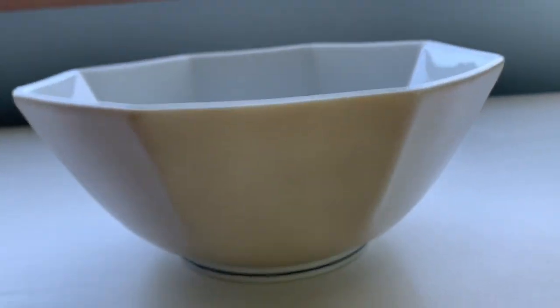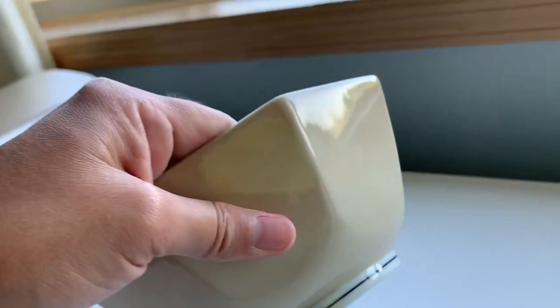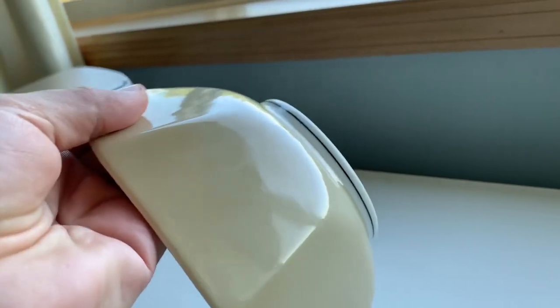I love the colors on this Fitz and Floyd little bowl. It's from 1975. I love the tan, and then it has a little stripe of black on the bottom. I am going to keep it for myself.